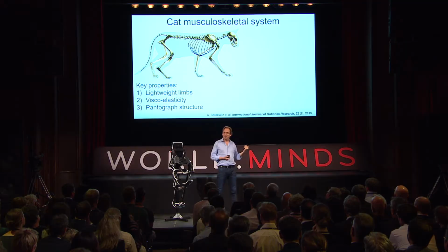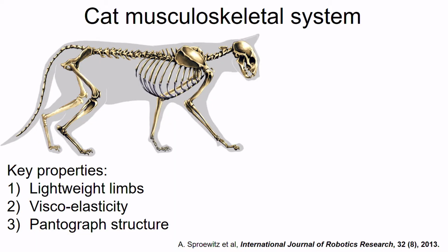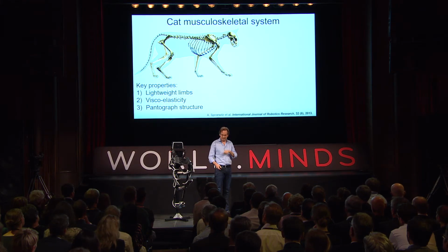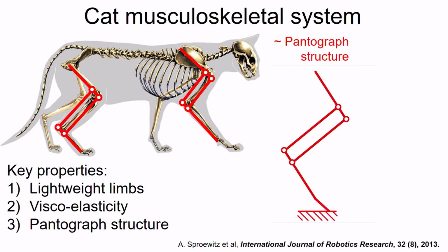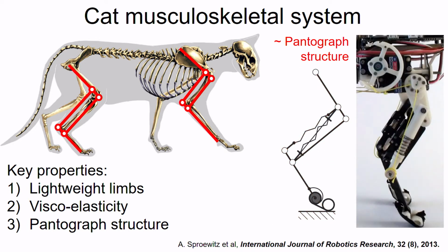So if you look at the biomechanics of a cat, the musculoskeletal system, you find very nice properties. So first of all, the limbs are lightweight, very little mass, most of the muscles are in the trunk. Then the limbs are very viscoelastic, meaning they can take impacts and dampen the movements. They can store energy in elastic components. And finally, as a first approximation, the limb is like a pantograph. You have the highest segment and the lowest segment that tend to stay parallel. And these are very interesting properties because if you use them properly, you can really simplify locomotion. And that's what we did.